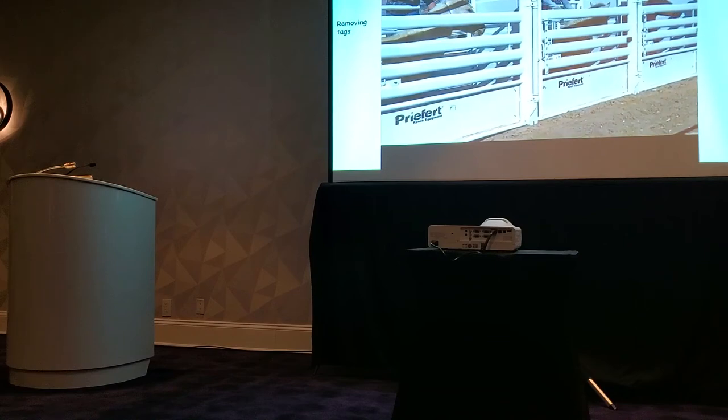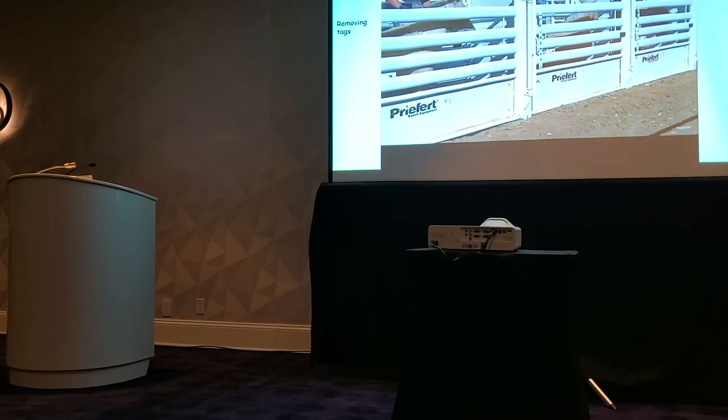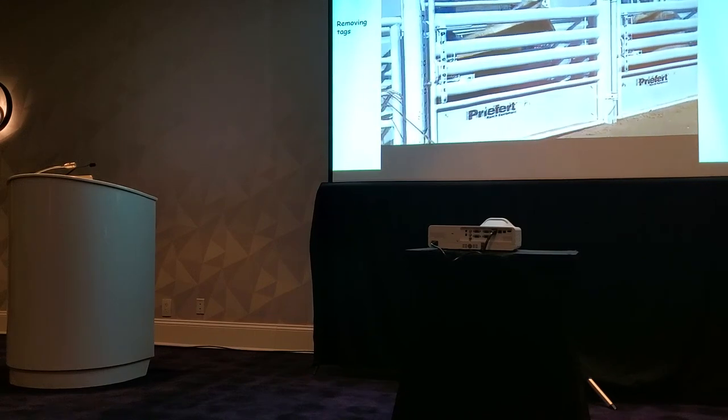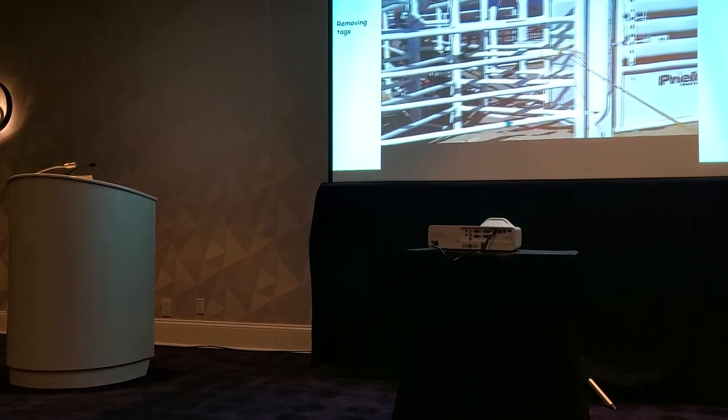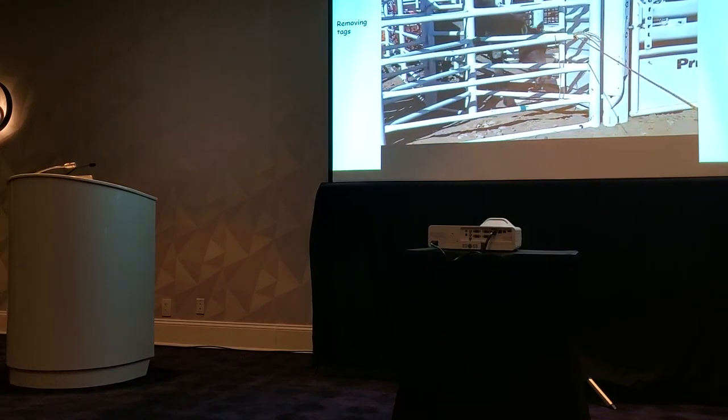I was allowed to be standing on this side. After the mare jumped the fence twice, the first time, they scooted us all out of this area. There, he got the tag. This is the area where the mare jumped the fence. I'll show that in a minute.